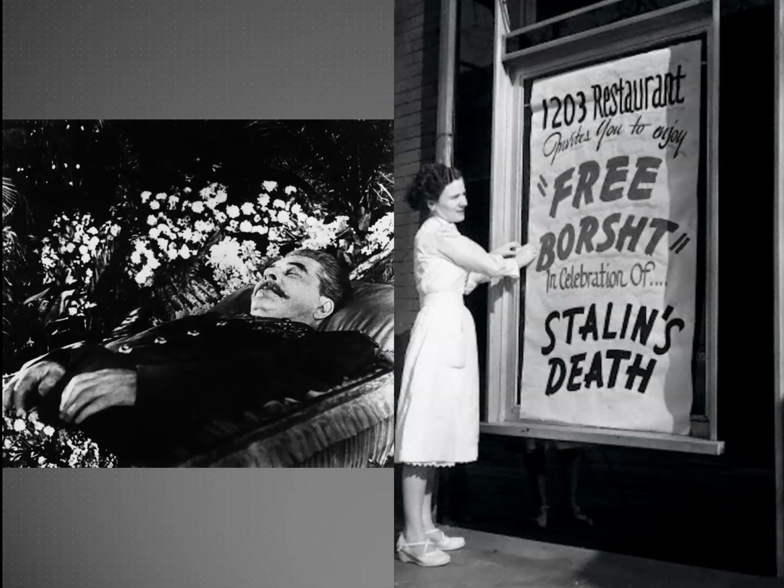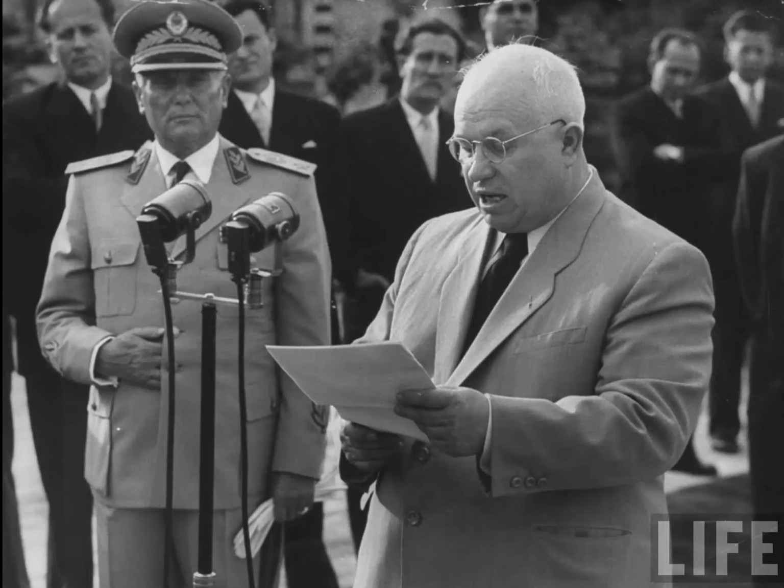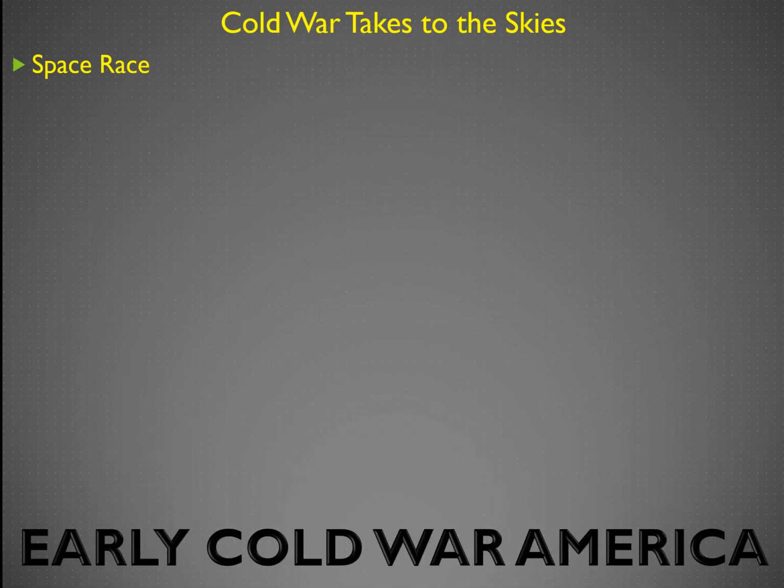So you have the Americans giving away free stuff, and the Soviet Union putting out this propaganda picture of everybody being silent and scared, and Nikita Khrushchev taking over the controls. The Cold War itself is going to end up taking to the skies with the space race. We'll dive deeper into this in our next chapter when we get into the whole NASA program.